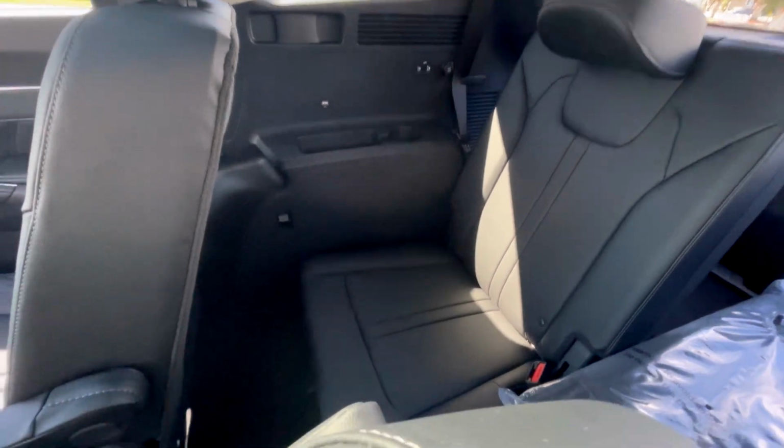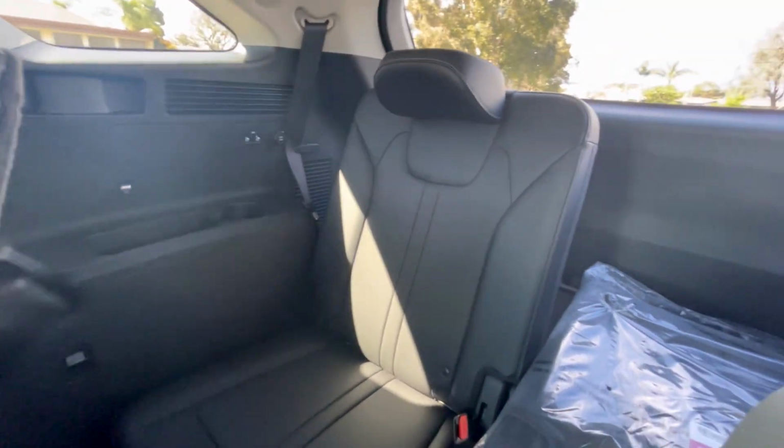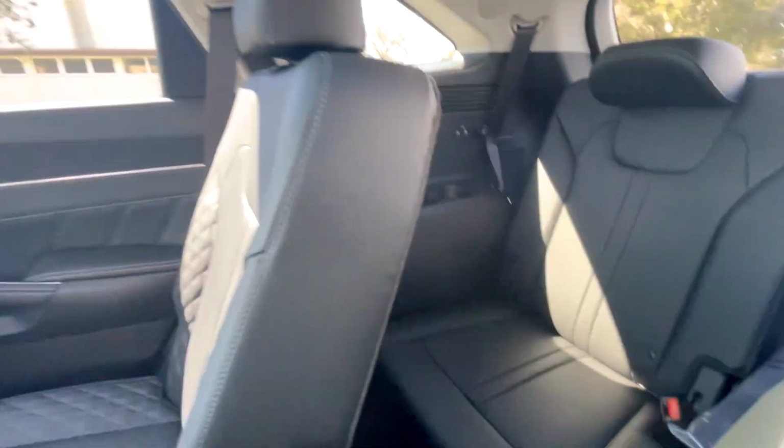I would say the biggest problem is leg room. You're sitting with your knees pretty high in the back, so I would say that even though it is an SUV, that space is mainly meant for children or people that are a bit smaller. Second seats are folded down right there.